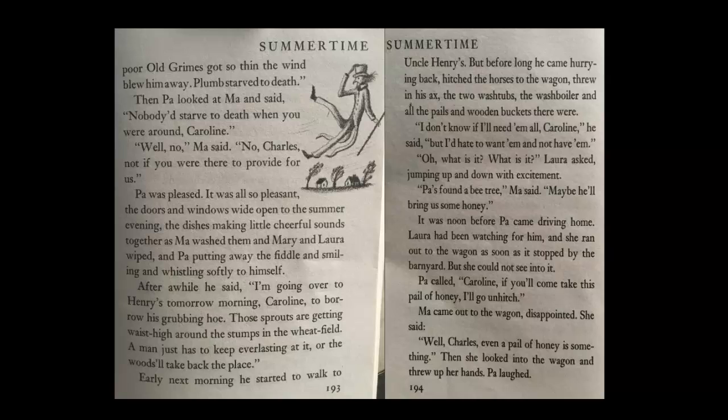"Well, no," Ma said. "No, Charles, not if you were there to provide for us." Pa was pleased. It was all so pleasant. The doors and windows wide open to the summer evening, the dishes making little cheerful sounds together as Ma washed them, and Mary and Laura wiped, and Pa putting away the fiddle and smiling and whistling softly to himself.